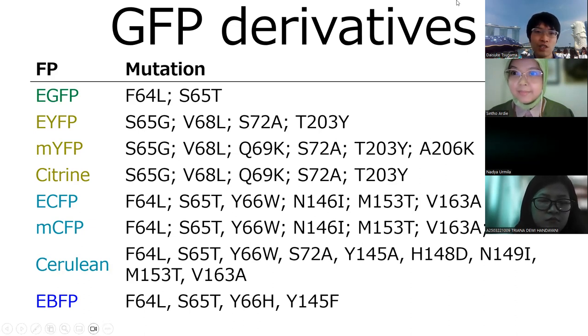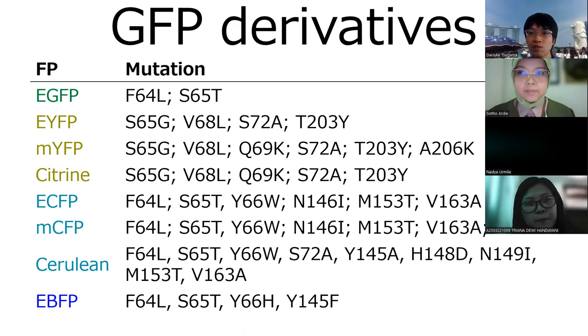From the original version of GFP, YFP, CFP, and BFP were generated. I showed them with the color. So this is a GFP variant, and these mutations were introduced into the original version of GFP. These mutations shift the excitation light from UV to blue light and enhance the brightness. So this was a very important mutation, and this made it possible to express GFP stably in human cells, animal cells.